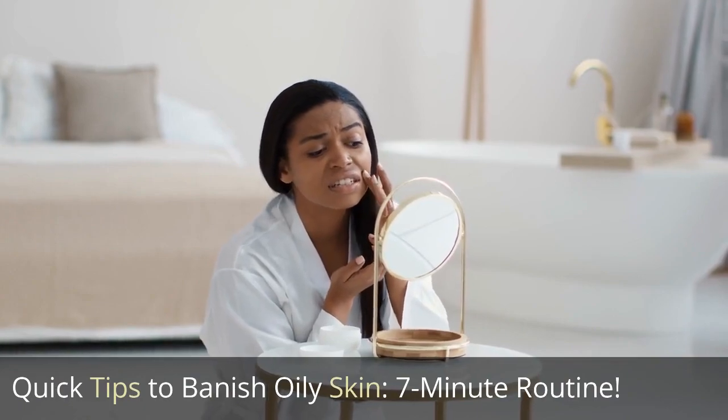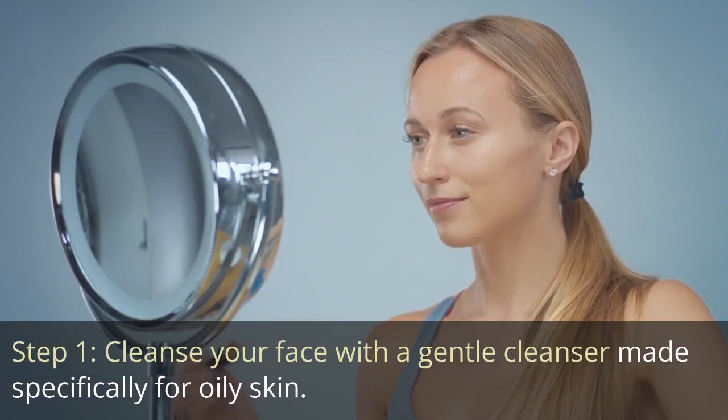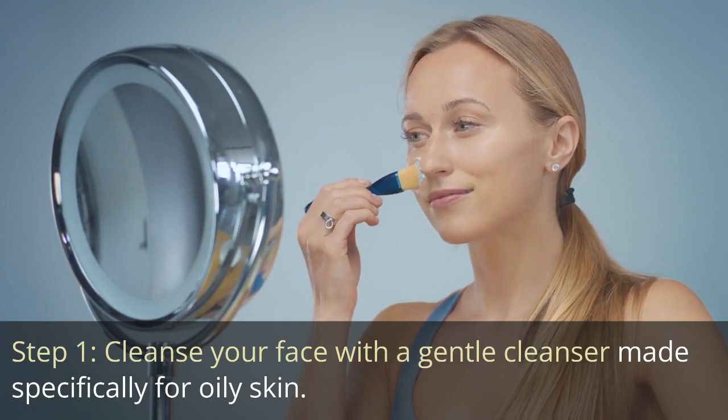7-minute routine. If you struggle with oily skin, don't worry, we've got you covered. In just 7 minutes, you can banish that excess shine and achieve a beautiful, matte complexion. Here's how. Step 1. Cleanse your face with a gentle cleanser made specifically for oily skin.